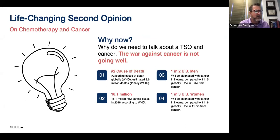Cancer is the second leading cause of death globally. It's responsible, according to the World Health Organization, for approximately 9.6 million deaths in 2018, and 18.1 million new cases in 2018, again according to the same World Health Organization. Worldwide, 1 in 5 men and 1 in 6 women will develop cancer during their lifetime. Now, 1 in 8 men and 1 in 11 women will die from this disease.